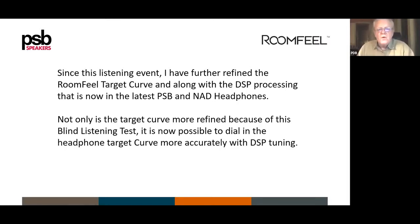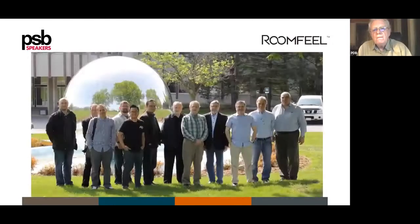So I did the first M4U2, and all of the room feel tuning was done passively. And then when we did the M4U8, which is the current noise canceling, I'm using a CSR chip in there, which is very powerful, has a lot of DSP in it. So I was able to implement a lot of the room feel characteristics in DSP. And here's just a group picture of everyone that took part in the room feel listening.